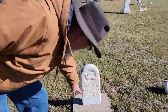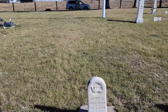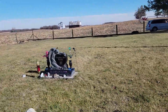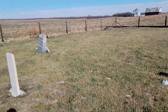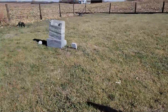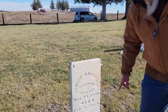Here's, for example, 1 year and 29 days. Frederick Kramer. And two newer ones. I walked this one summer and there's an awful lot of children here. And as you can see, a lot of immigrants born in Scotland.